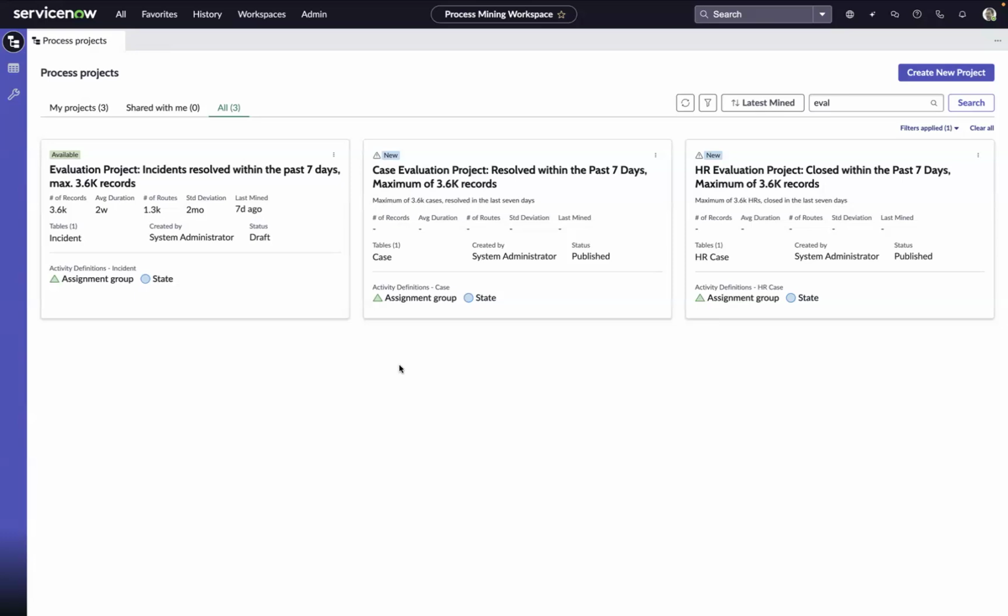Depending on what release you're on and what roles you have will dictate what you see here. In the Xanadu release, you'll likely see an evaluation project for incidents resolved in the past 7 days, and we're only going to mine up to 3,600 incidents in this case. In Yokohama, we add two additional evaluation projects, one for HR case and one for customer service case with the same constraints, things that have closed in the last 7 days up to 3,600 records.